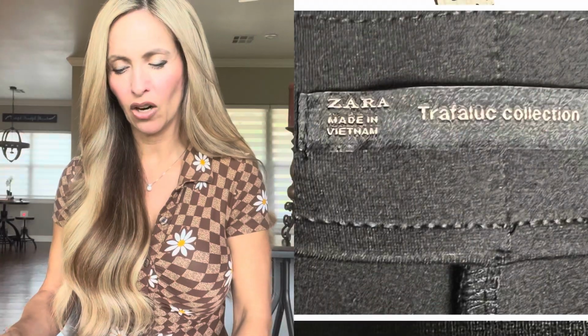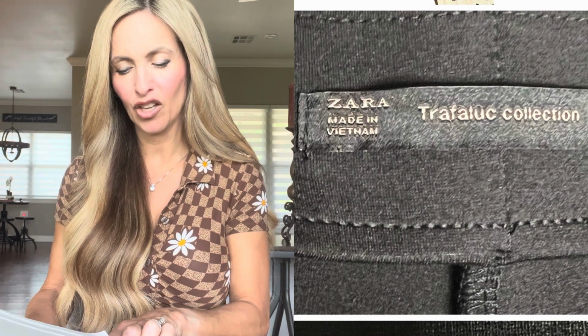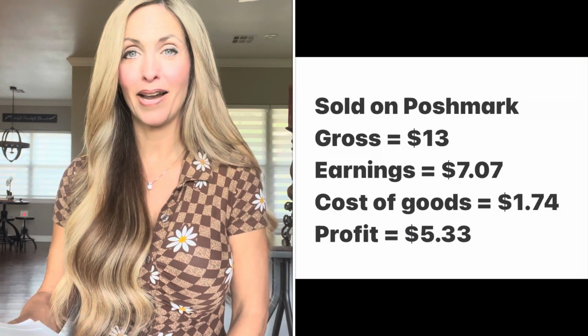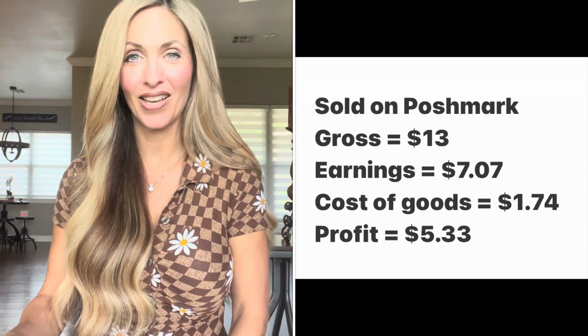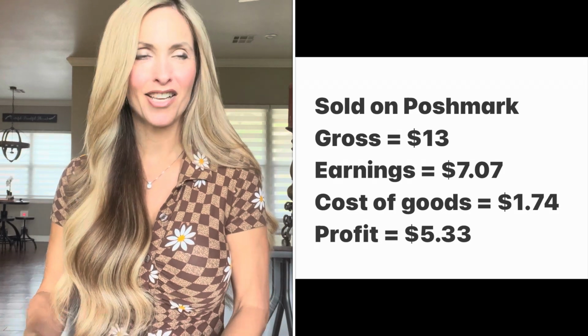This was the Zara, and I'm not sure how to pronounce this, TRAFALUC collection pants, small, striped, zip front small. They sold for $13. My earnings were $7.07. I paid $1.73 at the Houston Bins. They took 8 months to sell, and my profit was $5.33. So not a lot. The things that had a higher value sold right away. So now the last few items are just sitting and they'll trickle out.